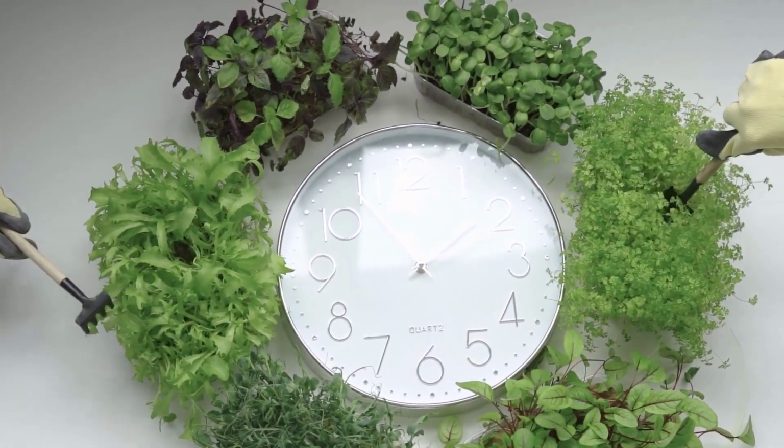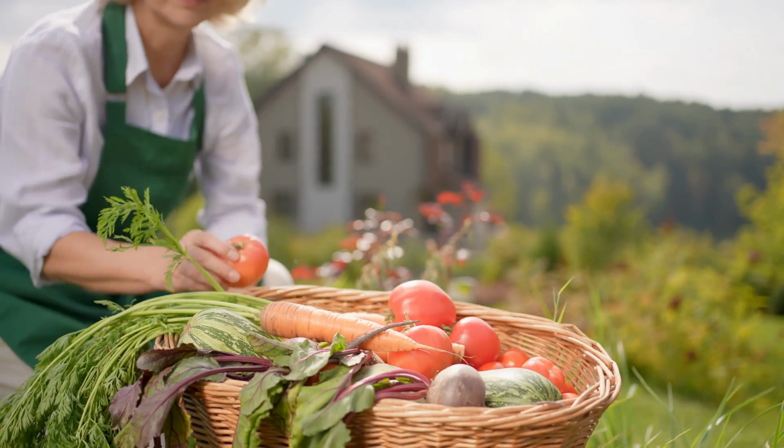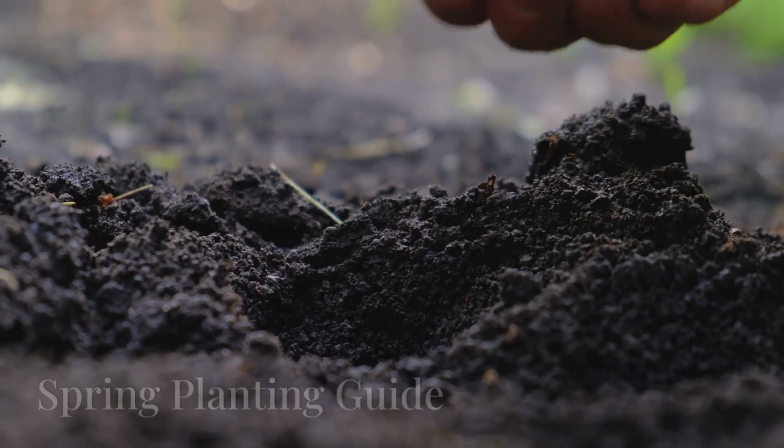Start by planning your garden. Consider your local climate and growing zones to determine the best planting times for each season. Create a garden calendar to help you keep track of planting and harvesting dates.